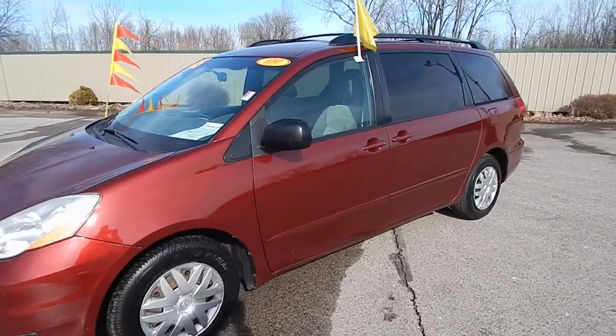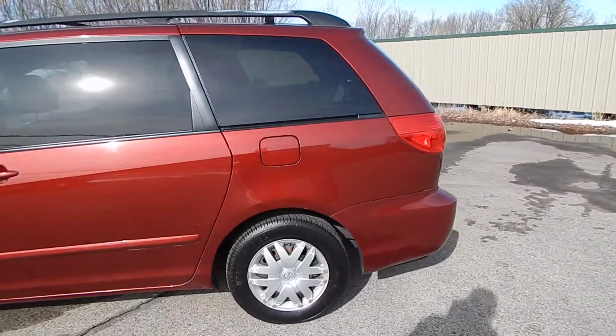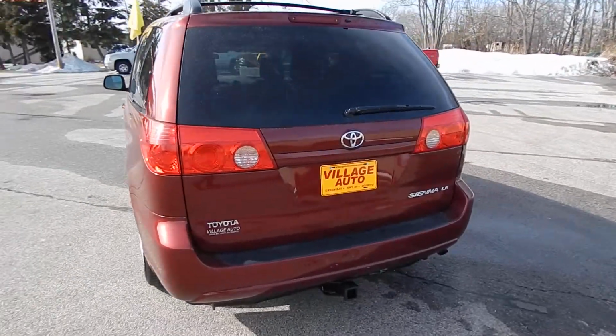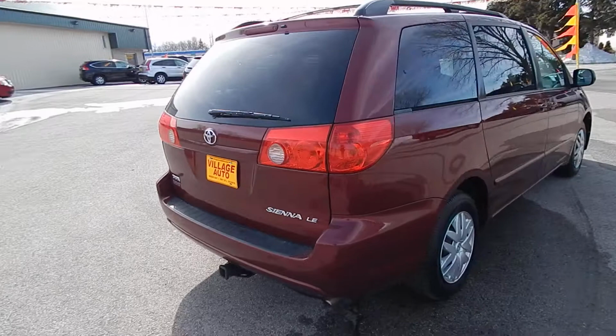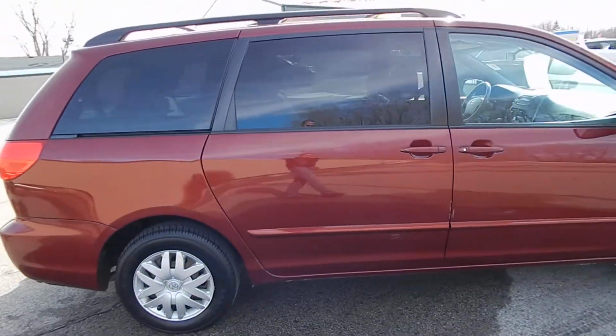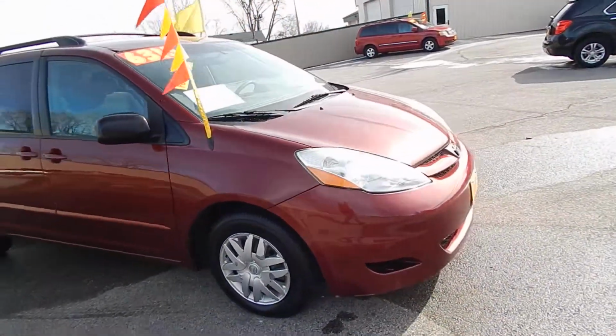This is Village Auto's 2009 Toyota Sienna LE minivan. Very clean local trade, accident free, verified through AutoCheck. The rear wiper, rear defrost, tow package, 4 brand new tires, dual power sliding doors, privacy glass, luggage rack. Very well maintained van.